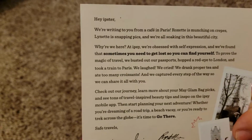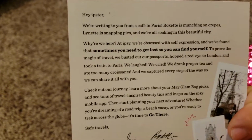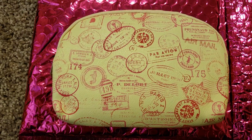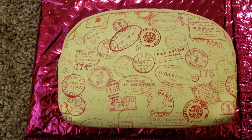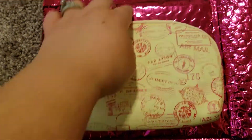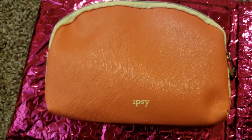And it says, "Hey Ipsier, we're writing to you from Cafe in Paris." And let's get started. The bag that they got today has a bunch of stamps on it. Looks like stamps of, like, when you get your passport, and it has all the different countries, and it's in a cream color with a little bit of pink on top. And then the bag is like this, and it's very salmon-y.